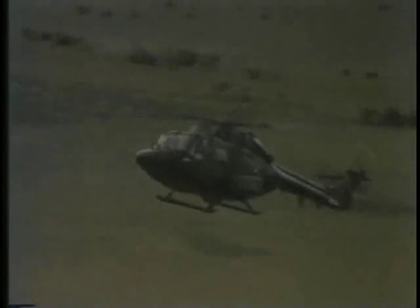Tested, but not used operationally, is the French Magic air-to-air missile. Lynx has also been tested with the European HOT weapon, similar to the American TOW. Both are subsonic, optically sighted, wire-guided missiles weighing around 20 kilograms.